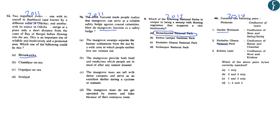So the question is talking about two important rivers. So one is the Brahmani river and the other is the Baitarni river. So Brahmani river has its origin in Jharkhand while the Baitarni river has its source in Odisha only. And this is an important site of wildlife and biodiversity and a protected area. Which one of the following could be this? So the correct answer in this case was Bhaitarkanika.